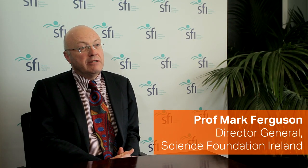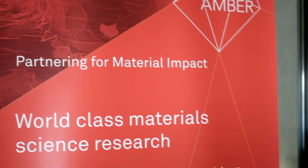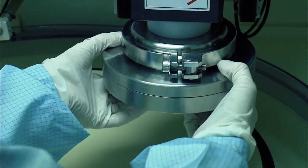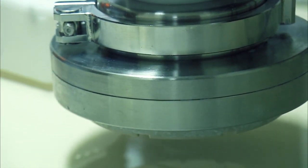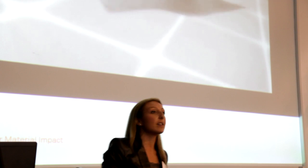We have excellent researchers, world-class in materials science, which you see in AMBER, ranked 8th in the world in terms of citations. So we're right up there with the best. And moreover, much of this research relates not only to cutting-edge academia, but also is of relevance to cutting-edge industries, of which there are many that avail of the infrastructure within AMBER. Clearly, AMBER produces well-trained graduates and researchers that are available to industry and to academia worldwide. And that's where they go.